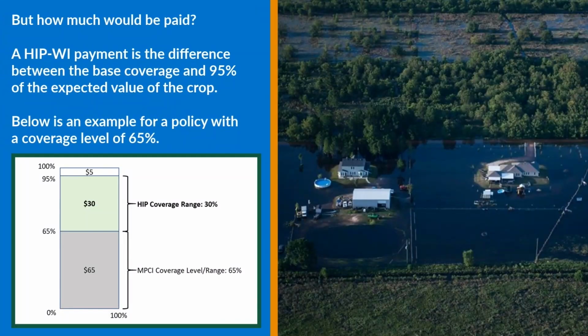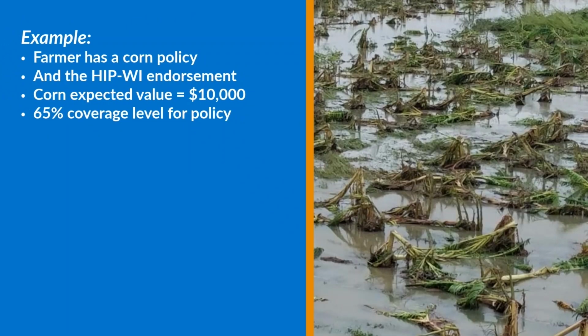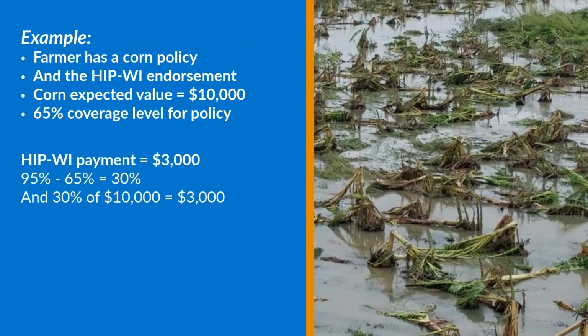But how much would be paid? A HIPWI payment is the difference between the base coverage and 95% of the expected value of the crop. So a more real-life example might look like a farmer who has a corn policy and the HIPWI endorsement. Let's say the expected value of the corn is $10,000, and there's a 65% coverage level provided by the base corn policy. A HIPWI payment would equal $3,000 for this policy.